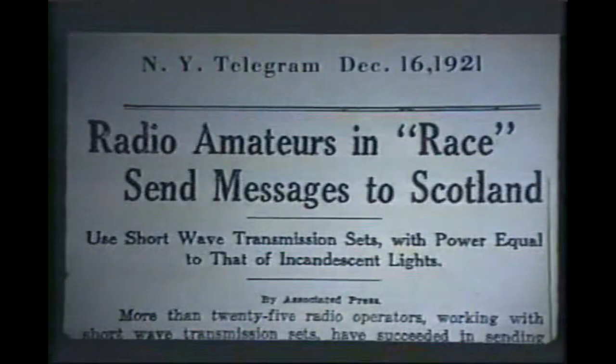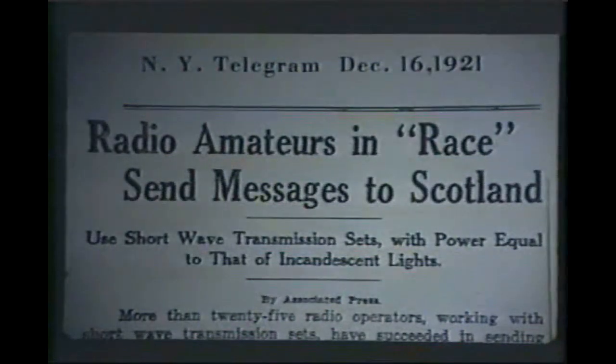1BCG was the most consistent station heard and the only one to send a complete message. However, as I said before, there were others that got across, some running far less power and, as noted earlier, using spark transmitters.